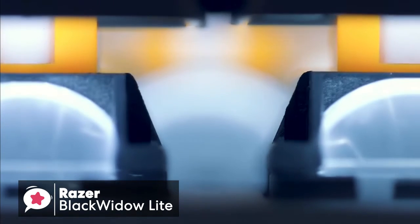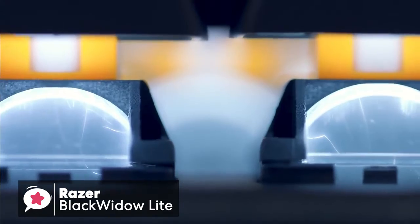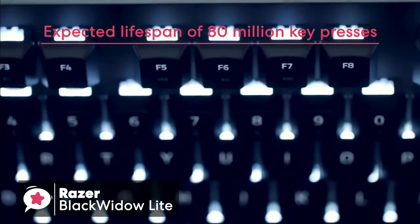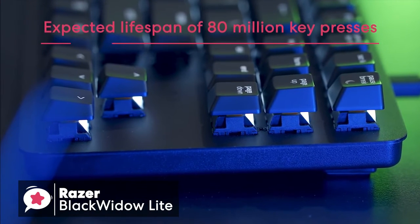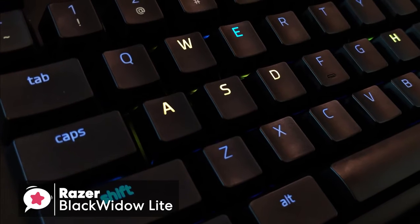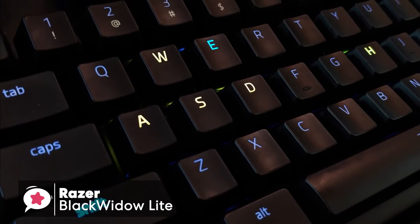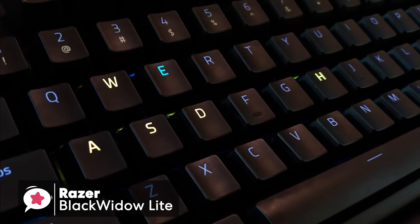Also, they're more comfortable, robust switches, which are miles ahead of mere membrane models. The switches also have an expected lifespan of 80 million key presses, which is pretty impressive. You probably will change a few jobs within the lifespan of this keyboard. And while the main focus of the Black Widow Lite is on work, it'll do just fine when gaming, which is why it made the cut in this list.